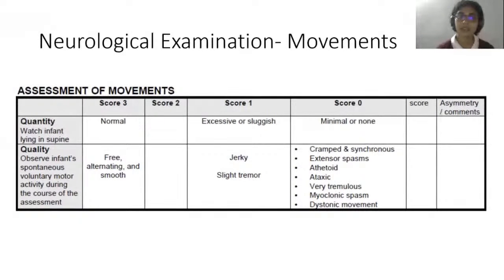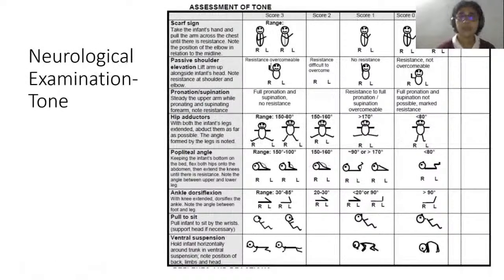Now, the next part of the neurological examination assesses tone. So there are different maneuvers described in Hammersmith Infant Neurological Examination to assess tone, and I will discuss each one separately. Now again, the performer gives you a brief instruction using line diagrams and a short instruction, and you need to look at the range of movements and then score accordingly.